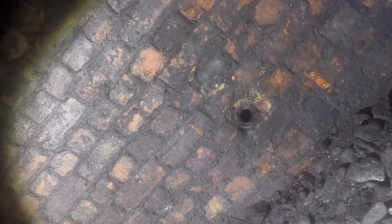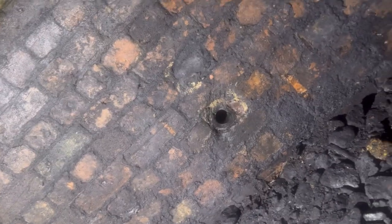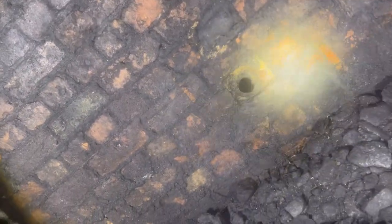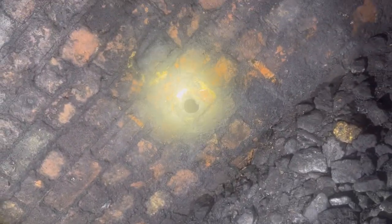Come across this. Looks like some potential pipe. Maybe a drainage channel or something. I'm not sure. There's nothing else around here that shows it was, so just have a little closer look. Can't really see anything in there. Sorry, that was bad.